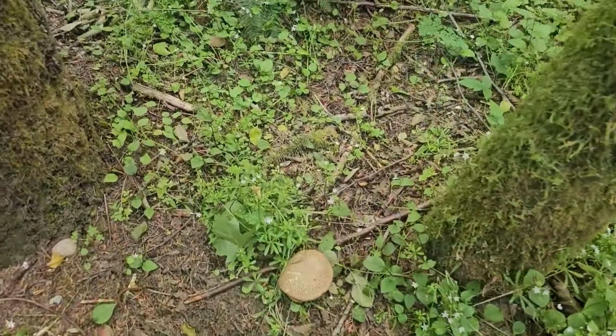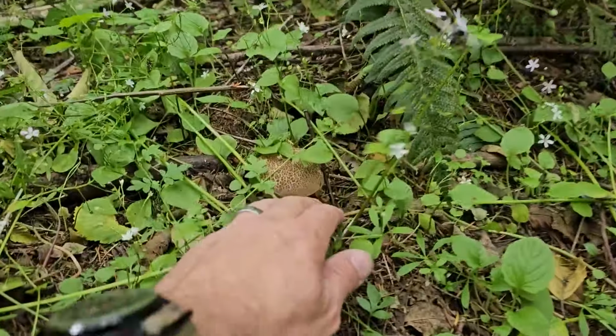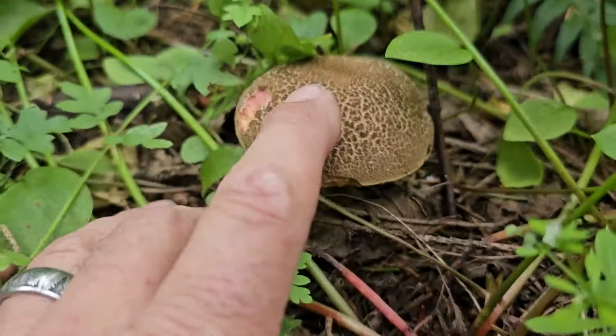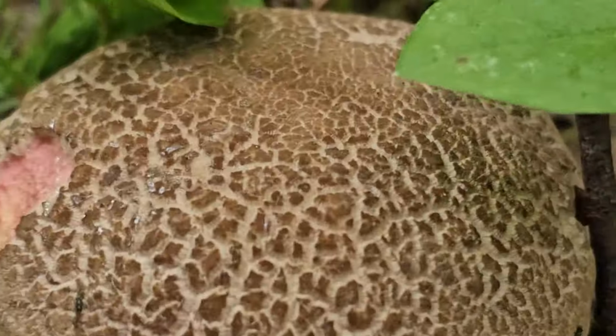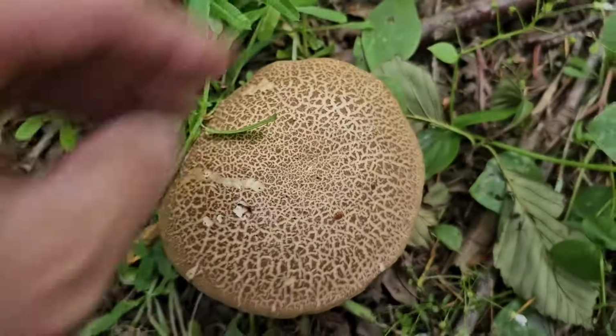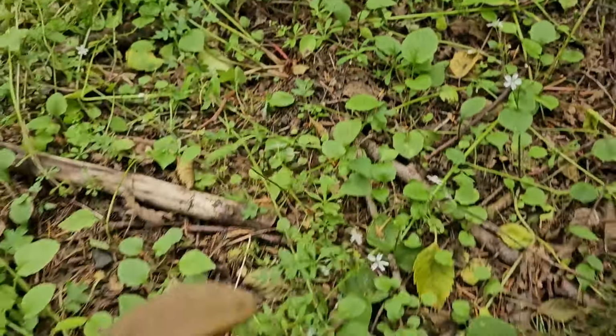Right here we got some beautiful spring bolete type mushrooms. There's another one right there. It's got this pinkish color and this kind of like cracked looking cap. You see that texture on there? There's a younger one here. And these guys, I'm gonna leave this bigger one, but I'm gonna pull this one up so we can look underneath at the sponge surface.